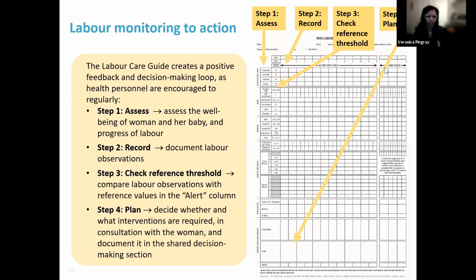Step number three is to take the reference threshold. And this is mainly to compare the labor observation that we have just registered with the reference value in the alert column. And the last step, which we usually record at the bottom of the labor care guide, involves deciding whether and what interventions are required. And ideally this is made in consultation with the woman and documented in the labor care guide.